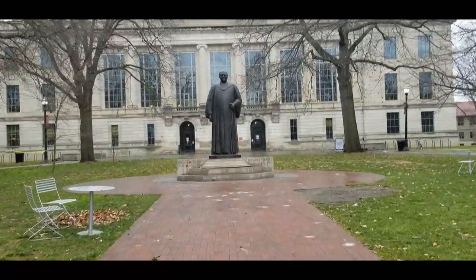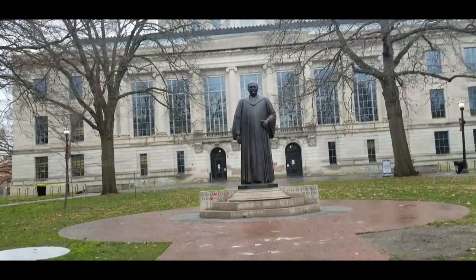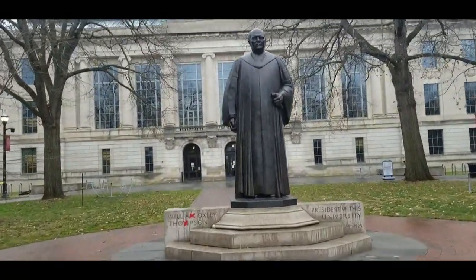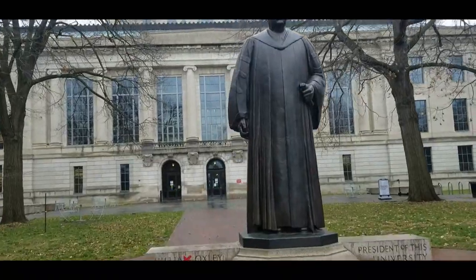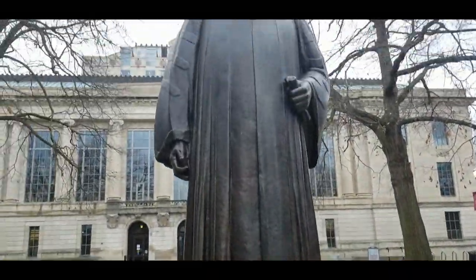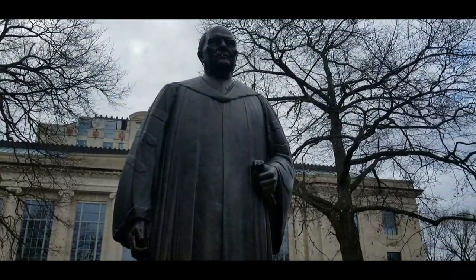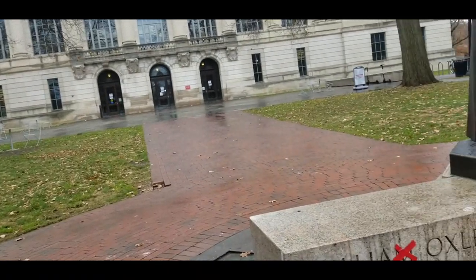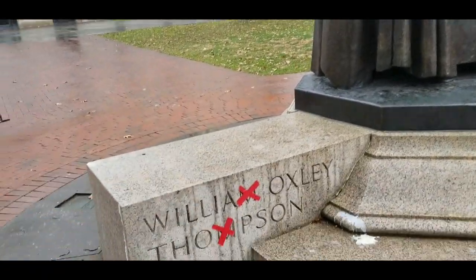This is the William Oxley Thompson statue. He was one of the earlier, and I think probably the best, university presidents in history. Served from 1899 to 1925 as university president. So he's got a statue here. You can see school spirit at Ohio State is at an all-time high. Not an all-time high, it's just very high, always.